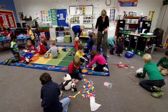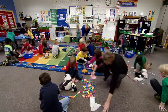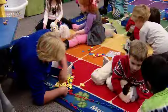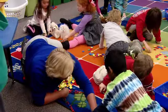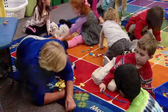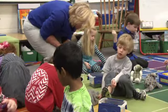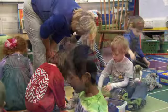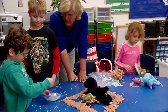When they're actually engineering or building their pens, I'm more of a facilitator. I'm not the teacher in the classroom at that point. They're each other's teachers. So I just kind of go around and make sure that they're staying on task, that they're doing the shapes that they need, and if they're having difficulty, then I ask them leading questions to kind of guide them where they need to be. I don't tell them what they need to do. I'm hoping that they'll be able to figure it out together.